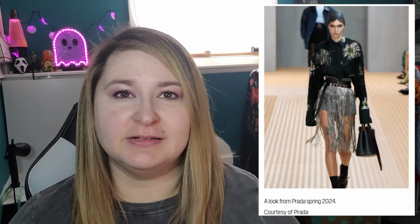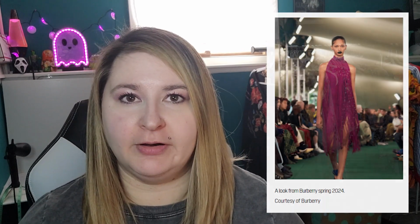And then the last one, fringe, was pretty popular. I don't think it's so much Western fringe. Think more of a flapper dress. So not leather, but the thinner stringed fringe seemed to be pretty widely used.